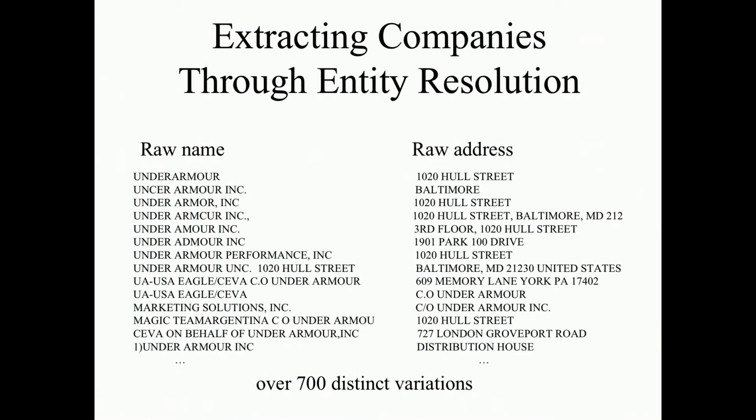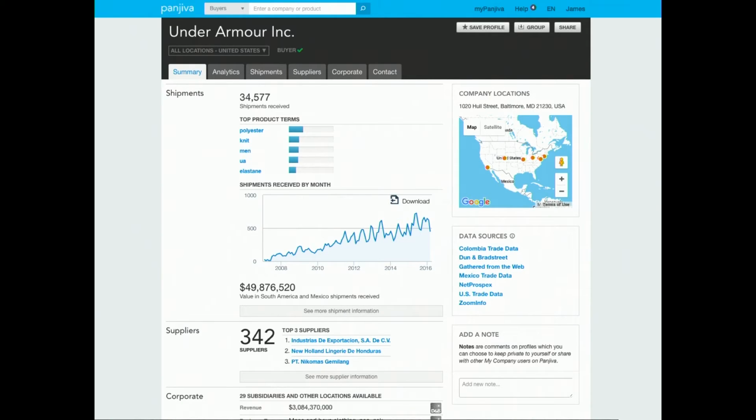So here's an example company, Under Armour. We've got over 700 variations of its name and address, some of them fairly pathological. And we collapse all these down into one company, or generally trying to collapse first into a specific location for a company, and then into a second higher tier of all locations of a company. We make both available through our platform because different analyses generally are focusing on one level or the other. And here's the end result of what it looks like on our system. It's a profile of the company.